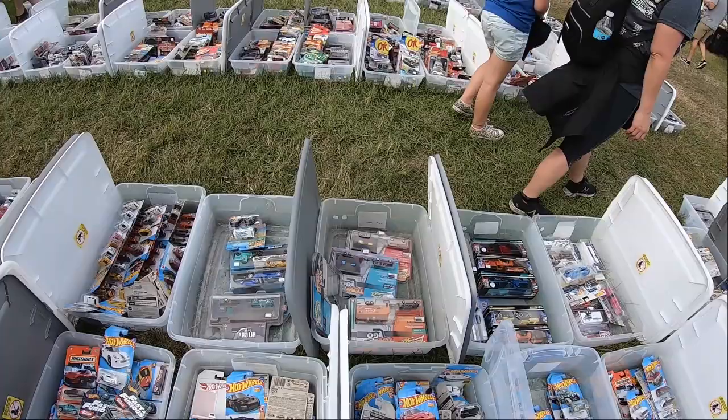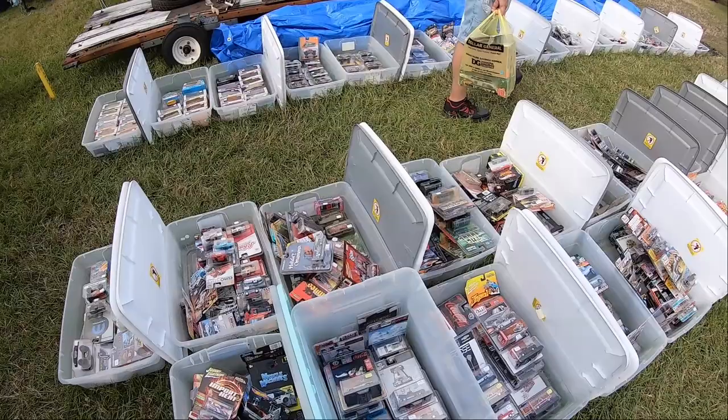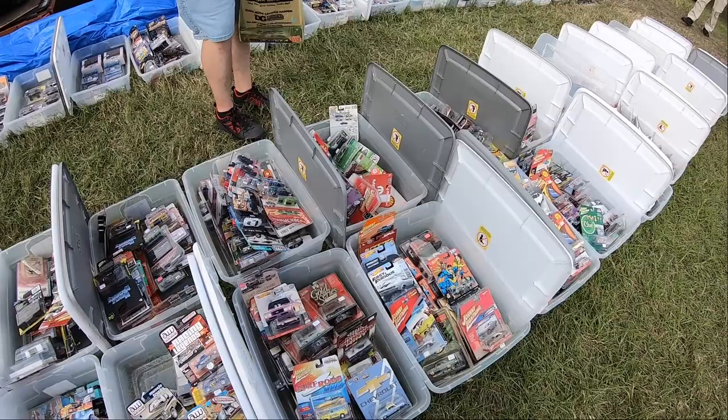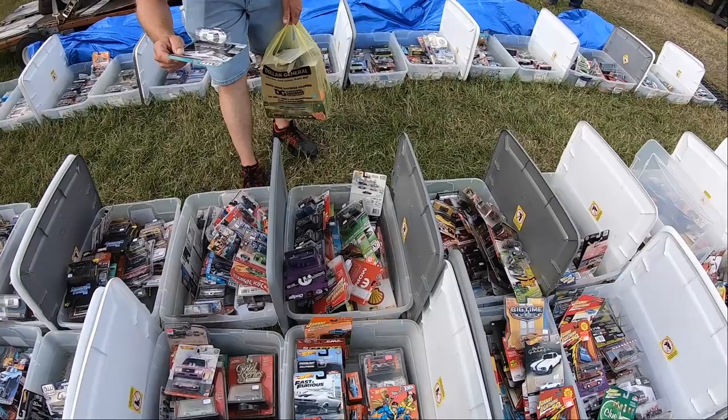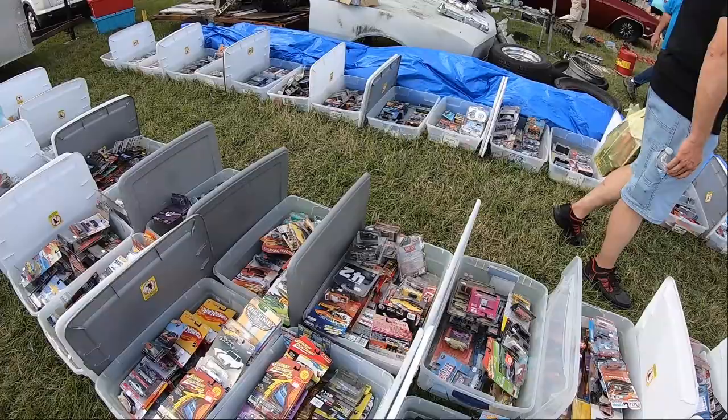Crazy how many there are. That's nuts. Just tons of them. Look at all of them. That's crazy. That's one of those in the auto world. Oh yeah, that's cool. Oh, they match pop some of those. That is neat. Yeah. 50th anniversary Hot Wheels. That's a lot of diecast there.